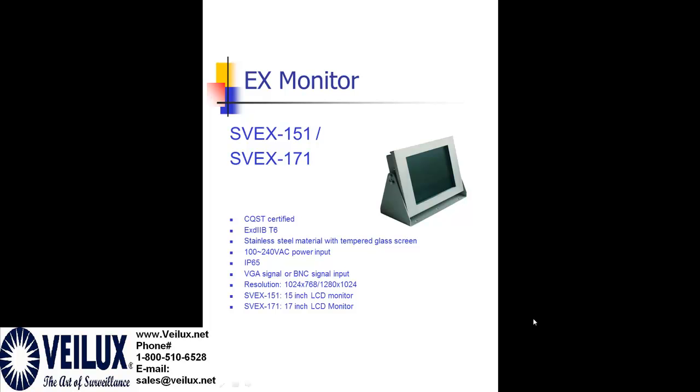Next, we're going to talk about the SVEX-151 and the SVEX-171. These are the explosion-proof monitor lines. They are CQST certified, stainless steel materials with tempered glass screen, 100 to 240 volts power input, IP65 weatherproof rating, VGA or BNC signal input, resolution of 1024 by 768 or 1280 by 1024. The SVEX-151 is a 15-inch LCD monitor. The SVEX-171 is a 17-inch LCD monitor.